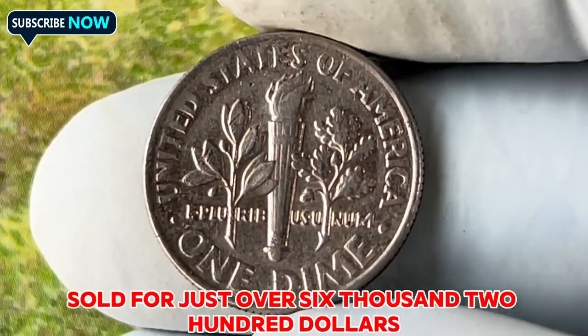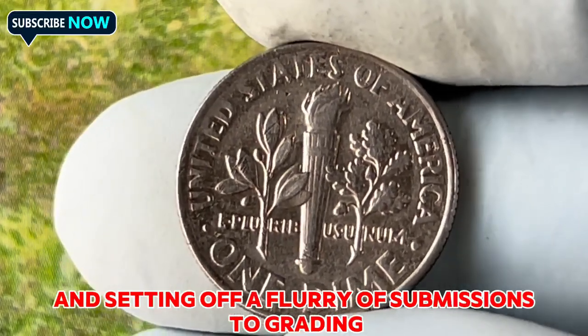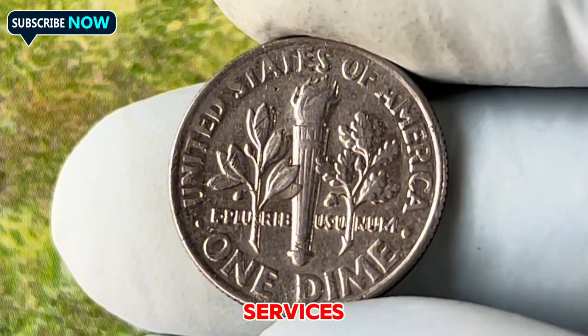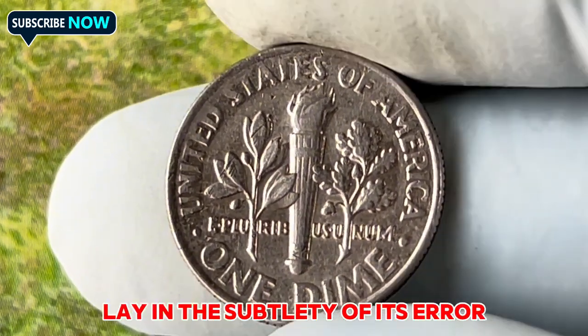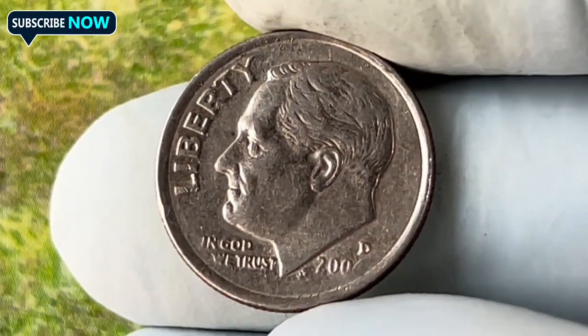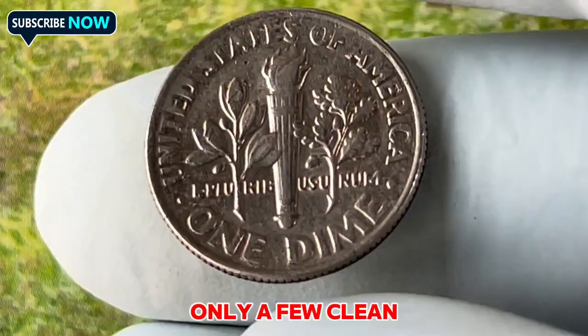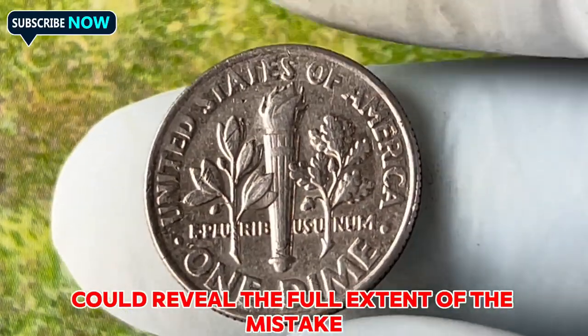The coin sold for just over $6,200, setting a new high and setting off a flurry of submissions to grading services. But supply remained thin. Part of the coin's rarity lay in the subtlety of its error. Many examples had circulated too long and showed signs of wear, making the doubling difficult to confirm. Only a few clean, uncirculated pieces could reveal the full extent of the mistake.